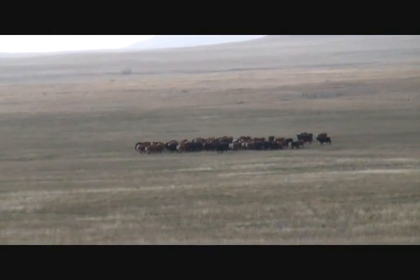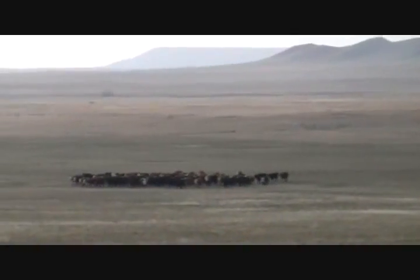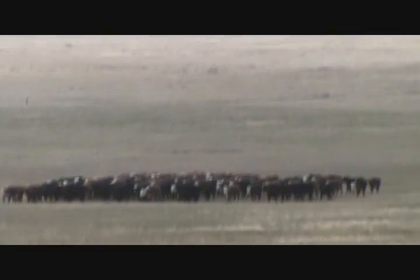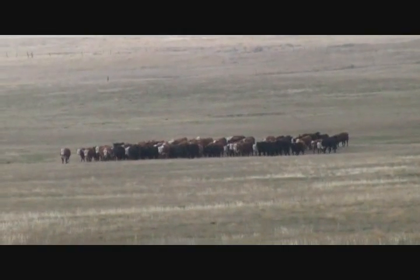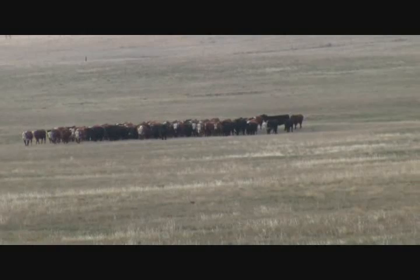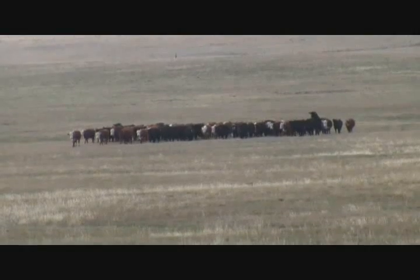There, these cows are starting to drift just a little bit to my left, and so you can see he's starting to get up there a little more and start flanking them back, more in a direct line to where I'm at. Now, there's nothing fast about this. This is just nice and slow and in a stress-free manner, which is what I'm after.